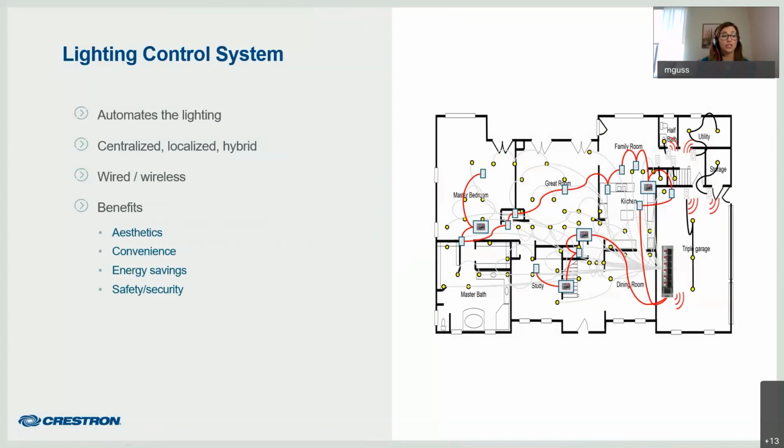There's also a third option, which is called hybrid. And that's where you have a combination of the two. The diagram shows a hybrid where all lights in the main part of the home are wired back to the dimming panel, and that's located here in the garage. And low voltage wire is used for the touchscreens and the keypads that are placed in each room. Then in other secondary areas like storage and utility here, those are actually using the conventional wiring, and a local wireless smart dimmer is then used to communicate with the system.